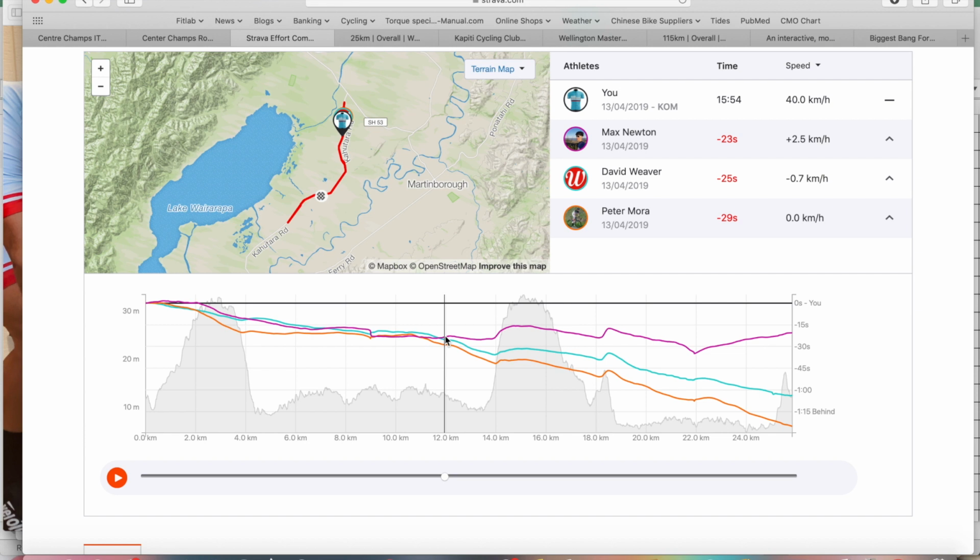And I'm guilty of this too. So try to remember and drill the position of your body, the position of your hands, and the position of your helmet and head in its most efficient aero position based on that video footage. We're talking about small gains.